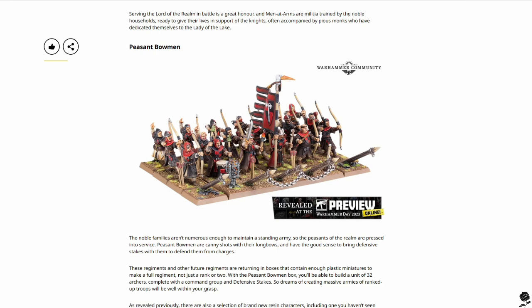And that's the thing. There's so many miniatures within fantasy that do not need to be redone. Just release them as they were. That'll make me happy with a few little extra bits and pieces here and there. But yeah, so box of 32.